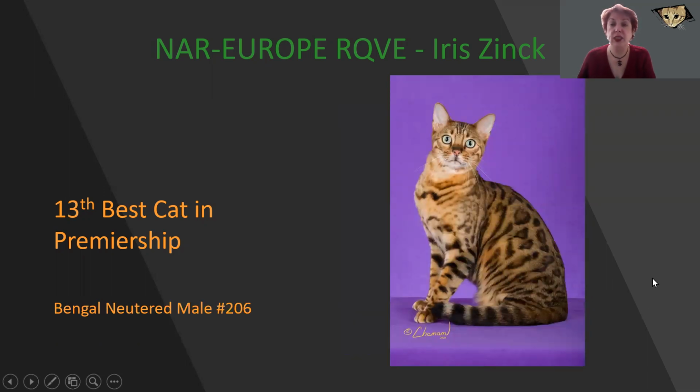And speaking of luminous eyes, here we have a Bengal. Having just seen the Savannah, you can certainly see the contrast between the Bengal and the Savannah. This guy has medium-sized ears. He has rosettes with great depth of color gradation inside them, muscular body, wonderful look to that face. I love the way the markings accent the eyes and give him a sweet expression that's also a little bit wild at the same time. Today, this handsome guy is my 13th best cat.